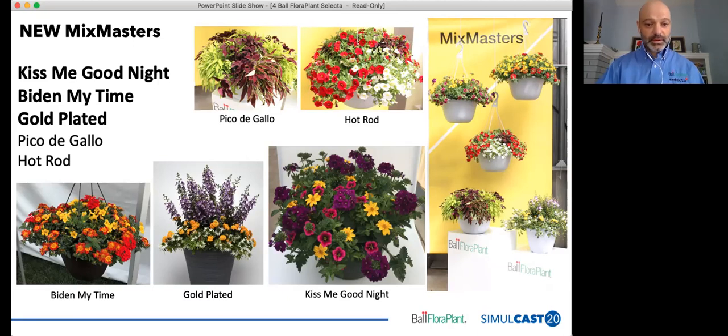And then the 3 new mixes on the bottom are really what I think are the biggest differentiators in our new Mixmasters. Bide My Time on the left incorporates our new Be Happy Red. So that's the red, yellow, red, orange bicolor Bidens. We haven't had those in Mixmasters before, so that's new for us.